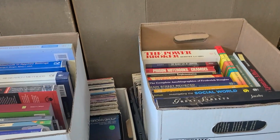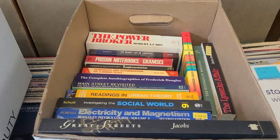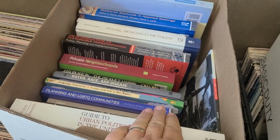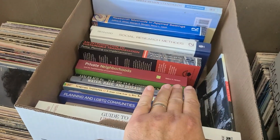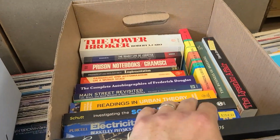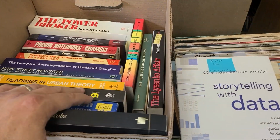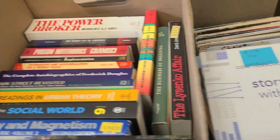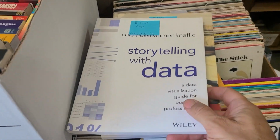42 books for Amazon, merchant fulfilled, is what I found. This box are the books that I'm going to list for $30 or more. These are the ones I'm going to list for under $30. So there's a few more of the ones that are under 30, but there are some good ones in here that should sell pretty quick.